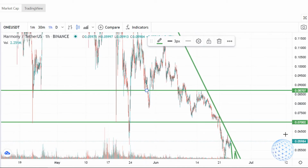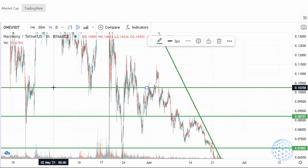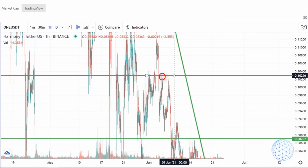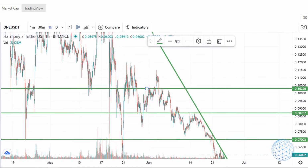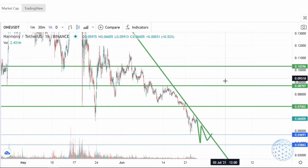So that would be my second target, and the third target would be the 10 cents. Okay, here it is. This is where the price stopped just at the beginning of June, and this level as well before that was a support a few times, stopped the price twice. So 10 cents would be a great target for the short term. And I'm putting these targets as resistance levels because we are in a downtrend and we have to be realistic.